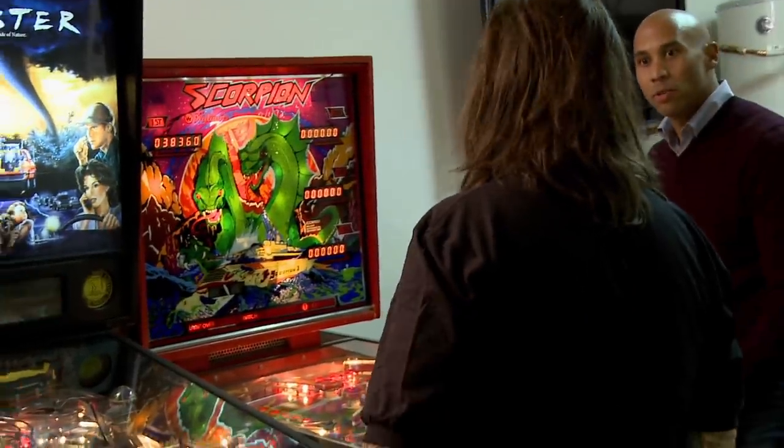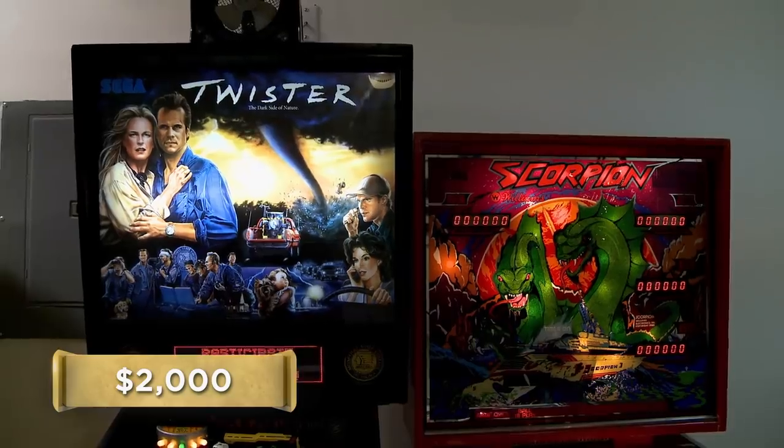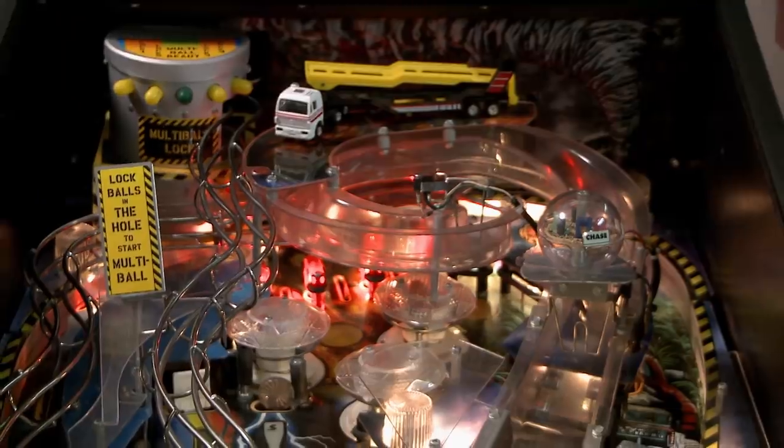How much exactly did you want to sell them for? I'm looking for $1,000 for each machine. Okay, well, I'd like to call a friend of mine down. If you don't mind, he could come shed some light on what he thinks they'll sell for in today's market. Okay, right. Sounds good. Both of these machines are awesome. So as long as there are no big surprises, I'll be hunting Scorpions and chasing Twisters at the shop in no time.